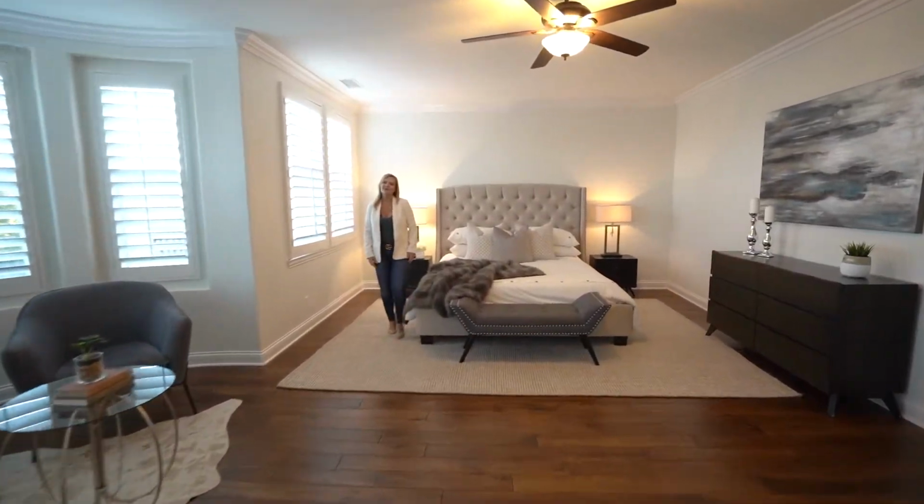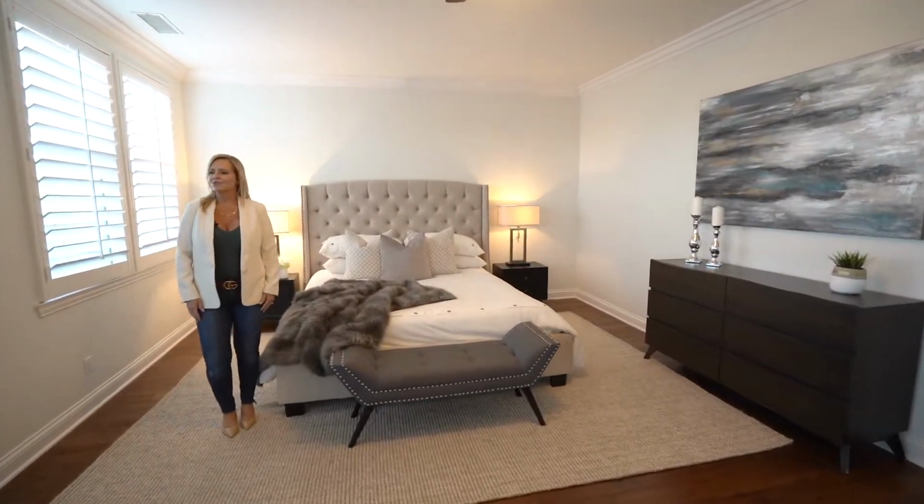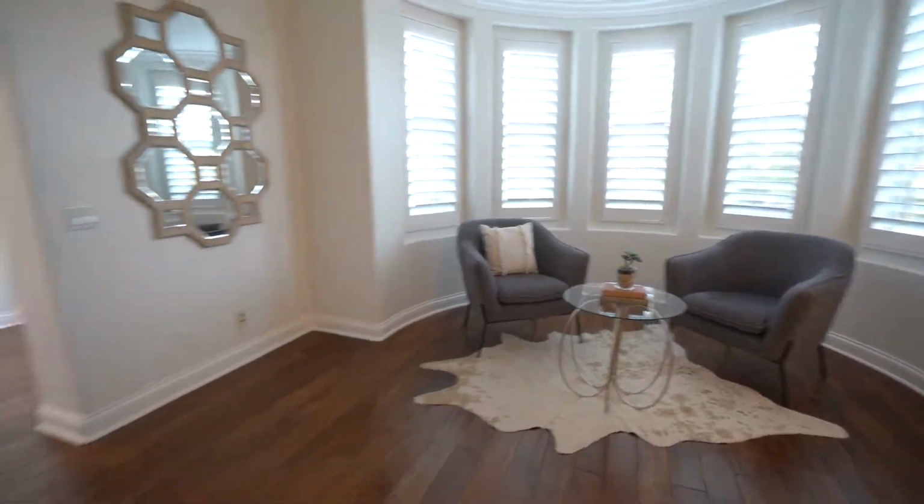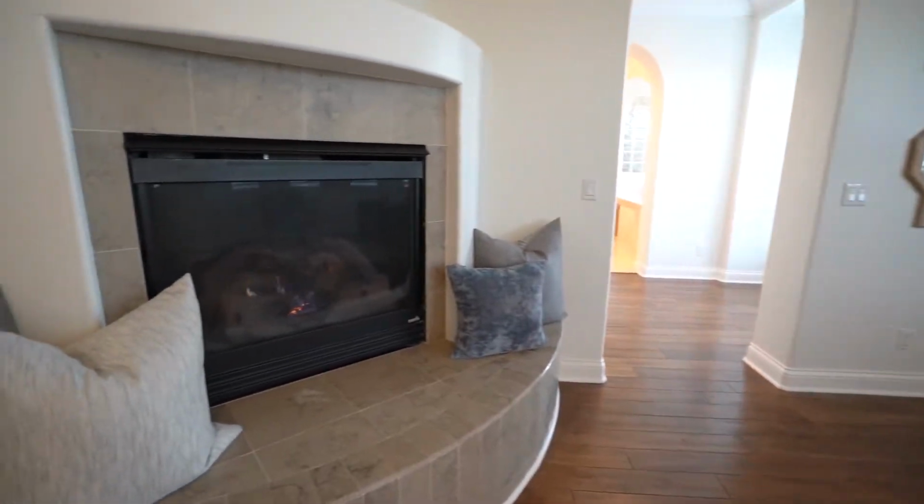Welcome to this extraordinary master suite. Enjoy the lovely seating area and the cozy fireplace.